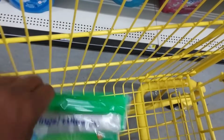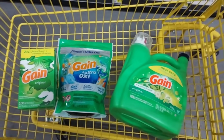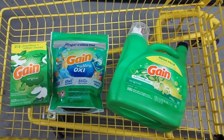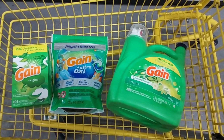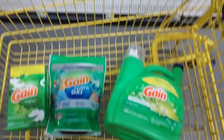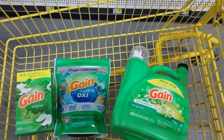So these are the 3 items that we're going to get for that deal, okay? Those are my 3 Gain products that I'm going to get. So as long as everything works out at the register, our total should be like $13.40. So let's go grab the rest of our items.